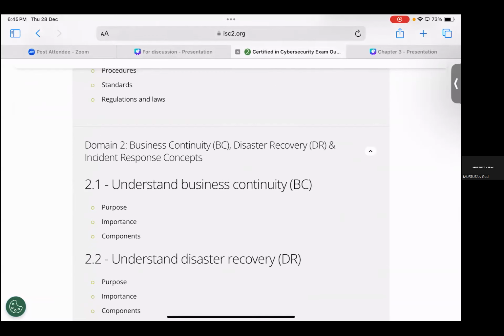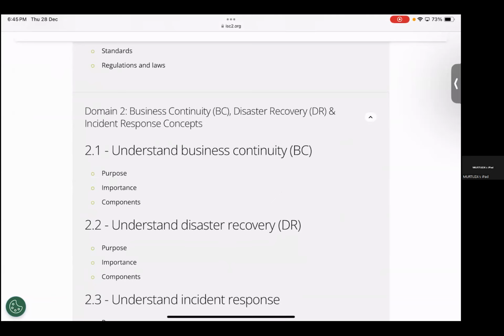So as part of domain 2, yesterday we covered the BCP, the business continuity plan. What are the different business continuity plans available? I will definitely send out some questions. I have not prepared it today, for sure, because I was working on domain 3. I will send you the questions by today or tomorrow. We can have it presented on the call itself so that we can look at the questions.